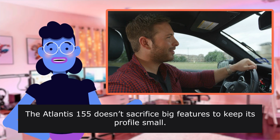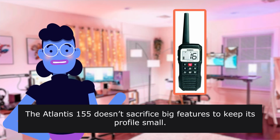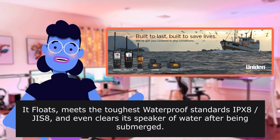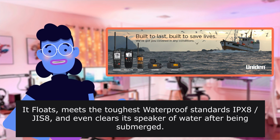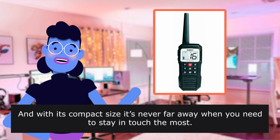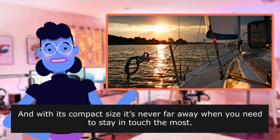The Atlantis 155 doesn't sacrifice big features to keep its profile small. It floats, meets the toughest waterproof standards, IPX8, and even clears its speaker of water after being submerged. And with its compact size, it's never far away when you need to stay in touch the most.